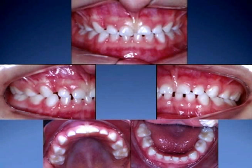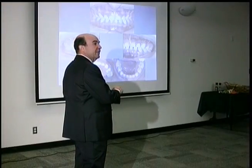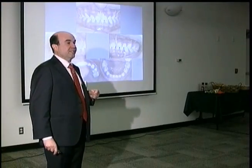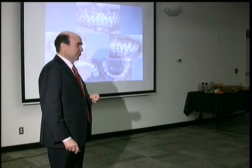Because if you look at this child, thinking in the permanent dentition, the overbite is okay, about 2 to 3 millimeters. But in a child, the overbite should be 0 to 1 millimeter. So if I have a 50% overbite here, for me, it's already a deep bite. And the other problem is that if I have a 2 millimeters overjet, that patient is going to be a class 2 in the future.